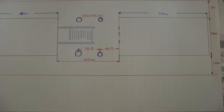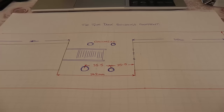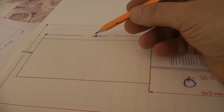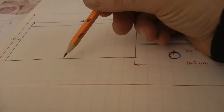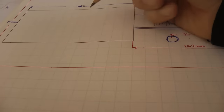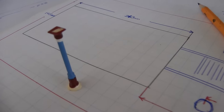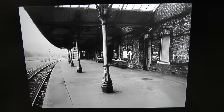And here we have the footprint for the station. Although the drawing is not to full scale, you can see the limitations of what I've got here. Take for example this building here, it's only 240 millimeters in length by 70 millimeters in depth, and we've got a 35 mil overhang for the canopy from there to there, and it's not a lot. If I stand this column here, I don't think it would look prototypical. The space is not there, especially when you look at the original photograph.